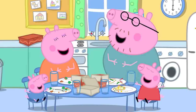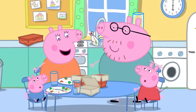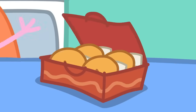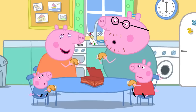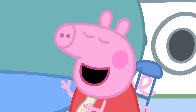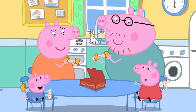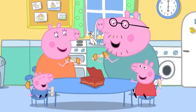Peppa and her family have finished their Chinese takeaway. Are you ready for the special surprise? Hooray! These are called fortune cookies. They have a special message inside that brings you good luck. Ooh. This good luck tastes amazing. Peppa loves Chinese takeaway. Everyone loves Chinese takeaway.